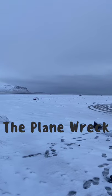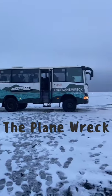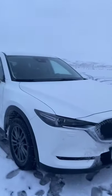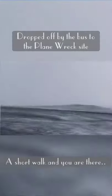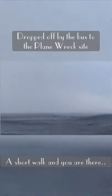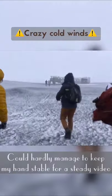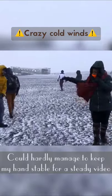The crashed plane is located at a 2-mile walk from the car park, but this place also gives you an option to take a bus, which comes every 20 to 30 minutes with a £10 fare for a one-side ticket. As the weather turned really cold with heavy winds, we decided to take the bus. We realized that we made a wise decision, because as you can see, the weather got even worse in just a few minutes of our arrival.